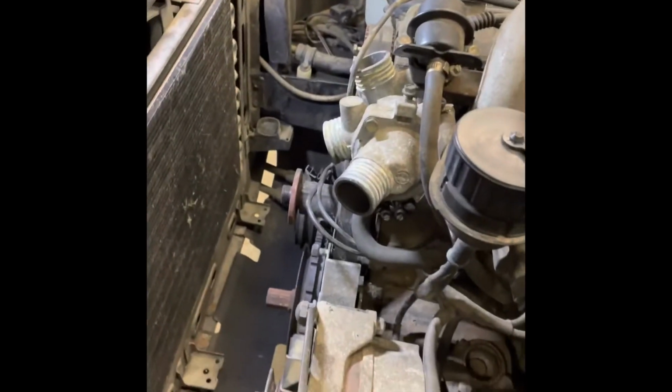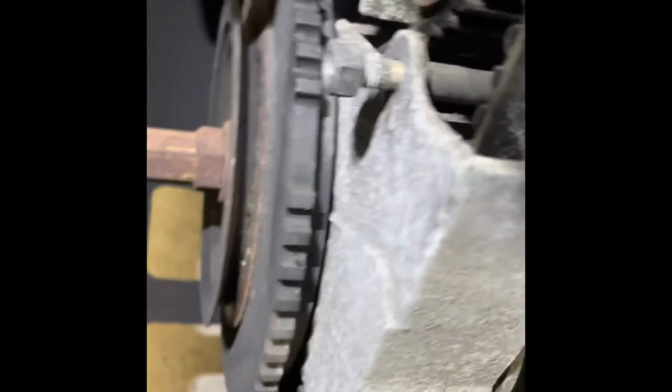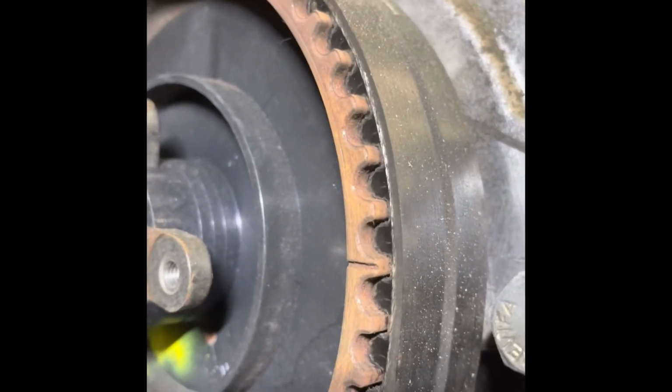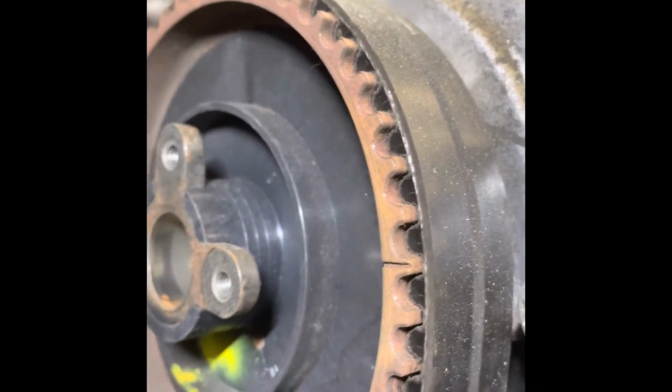So, movie magic here. We used a 22 millimeter wrench on this lower bolt right here. The lower timing mark came in perfectly. You can see the ridge right there on the lower sprocket. Beautiful. And look at that, we're right in time up top too. I know somebody in the comments is gonna say it's off, but I'm looking at it with my eyes. You were looking at it through my camera. So, ha!